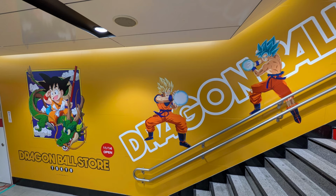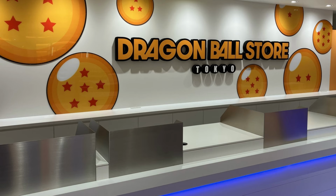But then we got to see the inside of the Dragon Ball store. And on the inside, there is artwork. This is what everyone's talking about now. And I have to give credit where credit's due, because this artwork is, and I'm not even the biggest fan of the Dragon Ball Super: Super Hero style, the CGI style, it is good. It isn't bad.